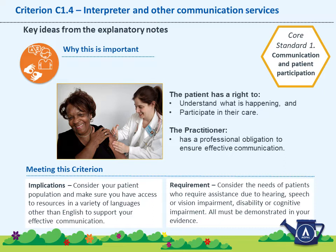The 5th edition is all about the patient and their involvement in their particular health as well. The practitioner has a professional obligation to ensure effective communication. So they're the key ideas. Why is this important? These are the ones which have come from the college standards. Please look at the exclamation mark.